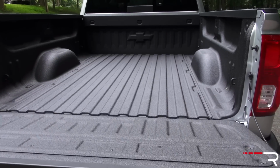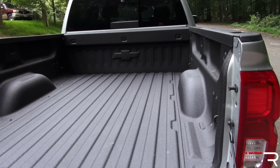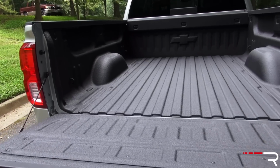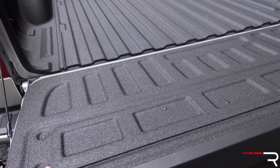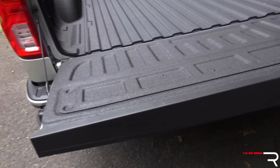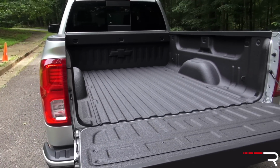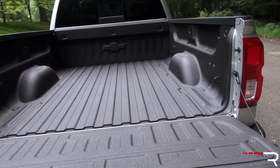Looking at the bed of the latest Silverado, you can see my tester has a spray-in bed liner that you get with the Redline package, which is nice. I highly recommend going for a spray-in if you guys get a truck like this, just to protect the bed. I also like the fact that the bed is hydraulically assisted so it doesn't slam. That's really nice. And you can see here the bed is large. This is the short bed, honestly, and it pretty much has lots of room. I don't know why you would need the 6.5 foot bed.